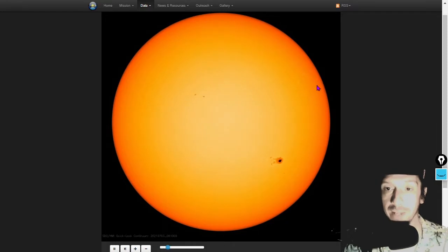Sunspot 2838 has set. Sunspot 2835 has degraded a little bit. And I think this one's called 2837. This one looks like it's degrading as well. It looks like it's downgraded to an alpha class sunspot.